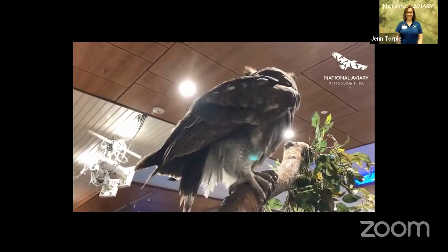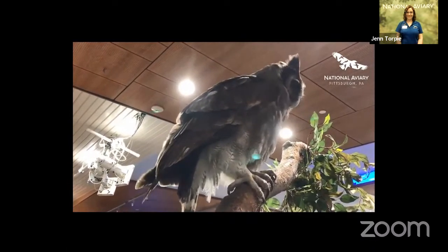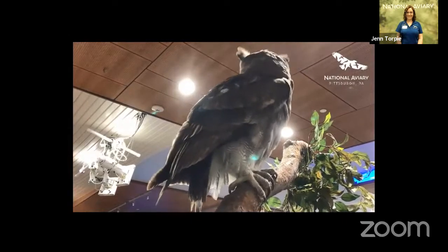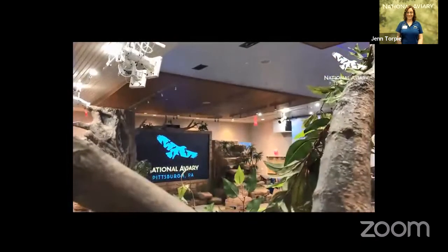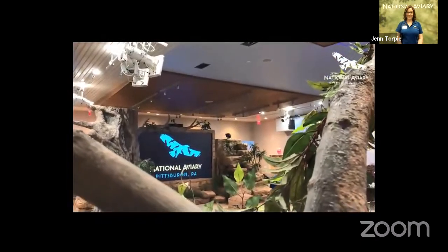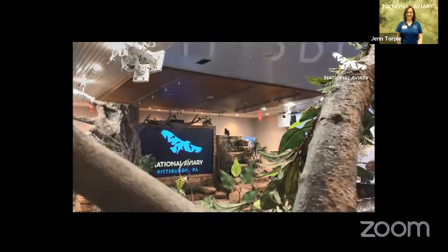He is working on flying from those rocks to this tree and then flying back. Hello. All right, and there you go. He did a great job.